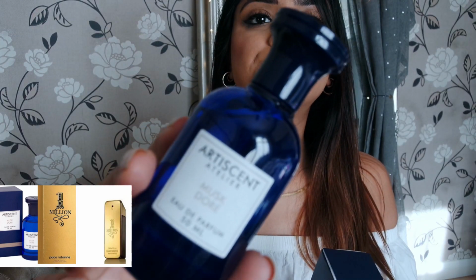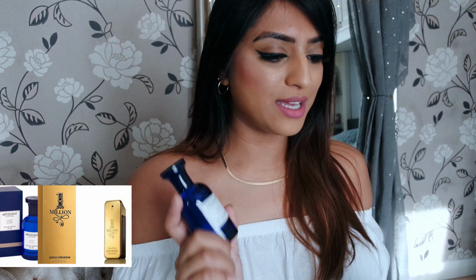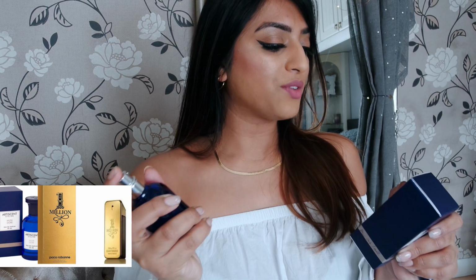Next we have the Musk Dore. So initially from the name you're expecting it to be musky. So this is supposed to be a dupe for Paco Rabanne 1 million. This is one of my favourites. I actually like the original scent, Paco Rabanne 1 million, so I've got it there as well. But yeah, I had to get a dupe just to see if it's alike anyway. I'm going to give it a quick scent. In here we have got pineapple, geranium, musk, sandalwood, and cedarwood. So not that many ingredients actually, which they're all quite woody, earthy scents.